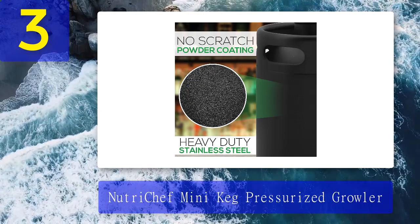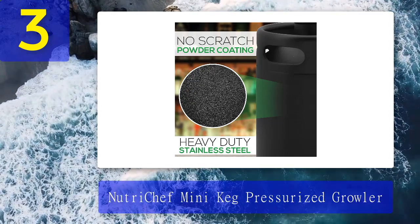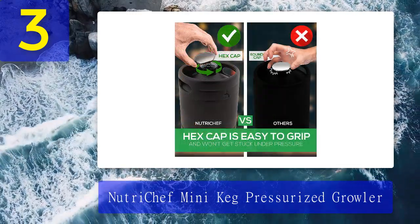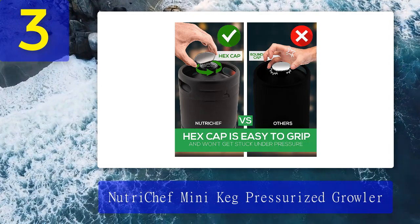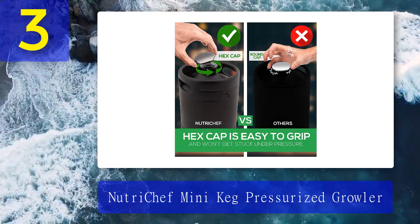The growler can be difficult to assemble. What our editors say. You usually see a keg sitting in a fixed place at a party since it's too big to move around. Now, you can carry your mini keg with the NutriChef beer growler. It utilizes carbon dioxide chargers and a detachable regulator so you can adjust and monitor the pressure.